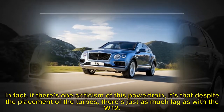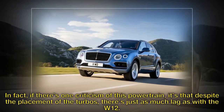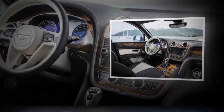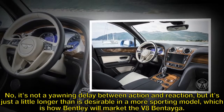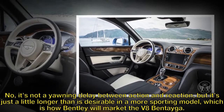In fact, if there's one criticism of this powertrain, it's that despite the placement of the turbos, there's just as much lag as with the W12. No, it's not a yawning delay between action and reaction, but it's just a little longer than is desirable in a more sporting model, which is how Bentley will market the V8 Bentayga.